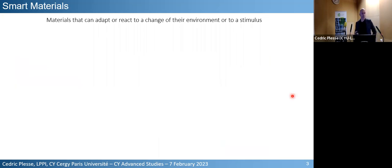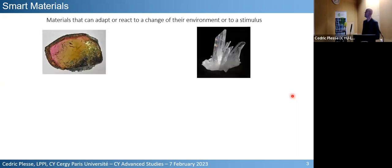So I will start with a simple definition. What are smart materials? Because that can be surprising, to think about materials being smart. It's just the opposite of passive materials, like the materials we know, like wood, metals, conventional plastics, and so on. Here it's simply materials that can adapt or react to a change in their environment or to an external stimulation.